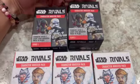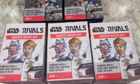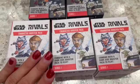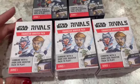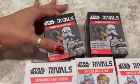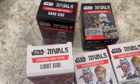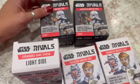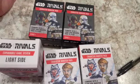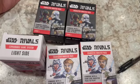I bought a case of these little game booster packs. Yeah, I bought a case of 16 of these. It had 8 of the light side, and it had 8 dark side, and then there was just one extra little box. So I bought a total of 17 of these. I thought they were all new. They were at Walmart. They were on clearance for $1 a piece.